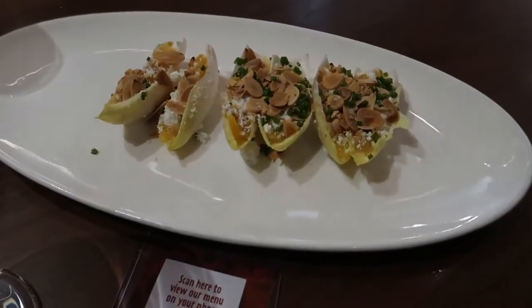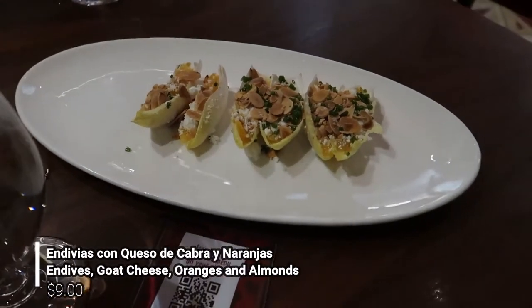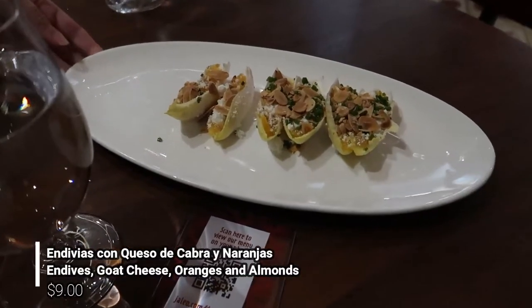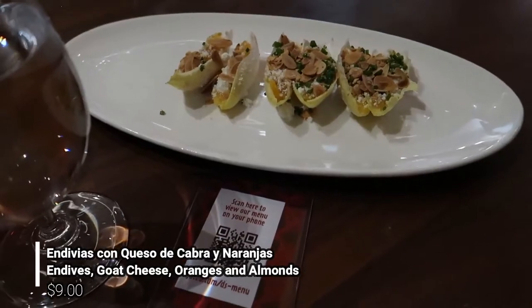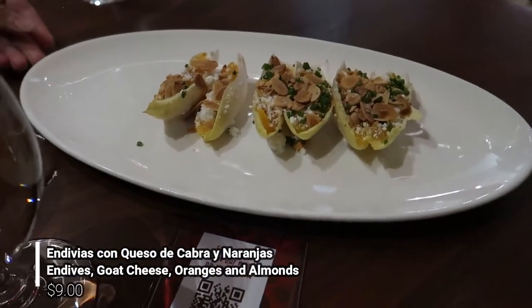And here are the endives, stuffed with goat cheese and mandarin oranges. It's gonna be tough to hear in here, so we're gonna do our best, but they look delicious. This was supposed to be our vegetable for the evening. It came out first. So I'm interested to see.